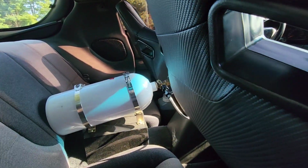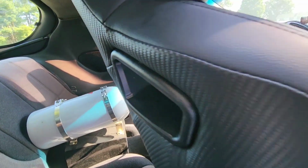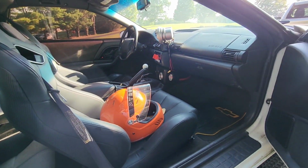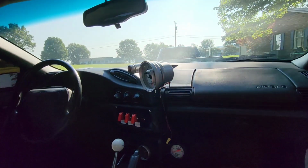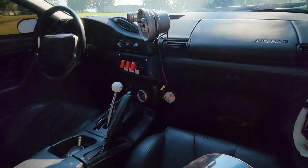Has this weird bottle back here. I don't know what that is. If anybody knows, you can put it down in the comments. And then this big gauge up here. I don't know what that is either. And then this weird shifter.